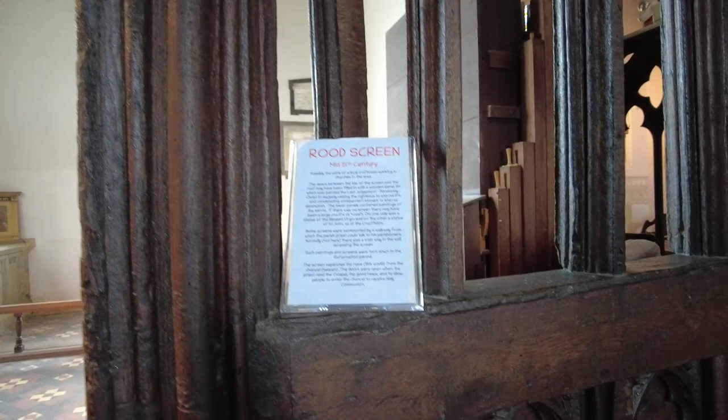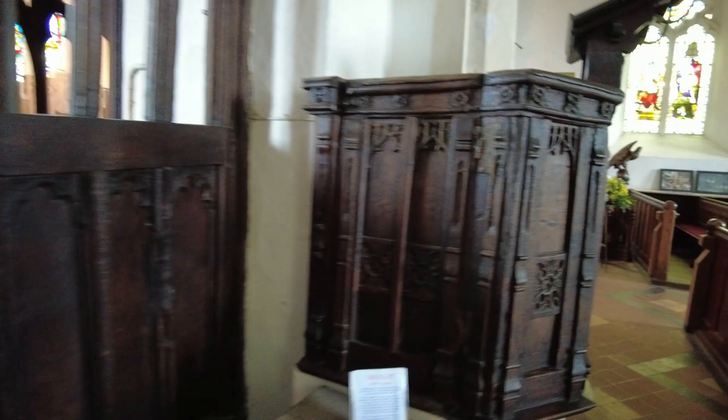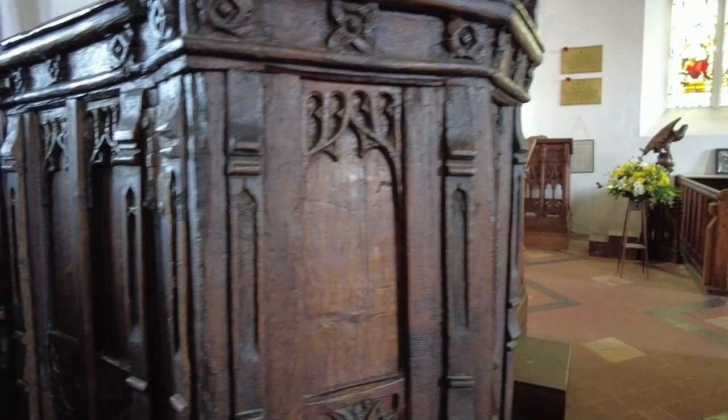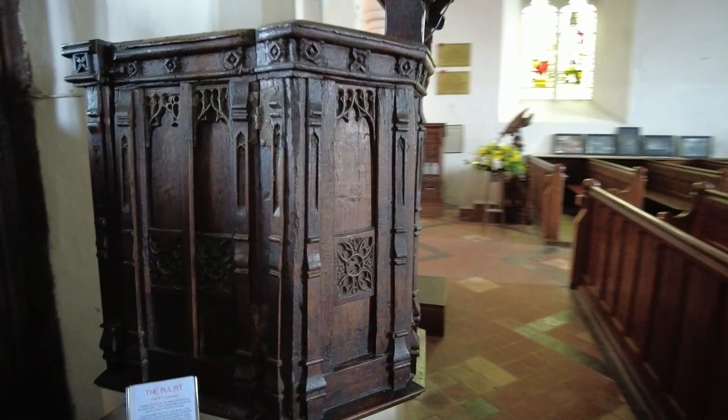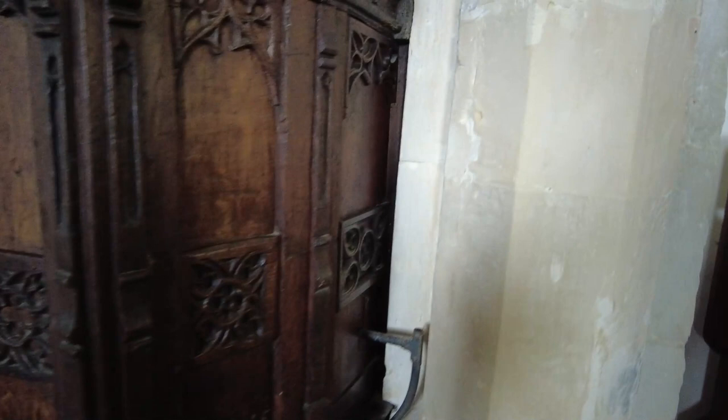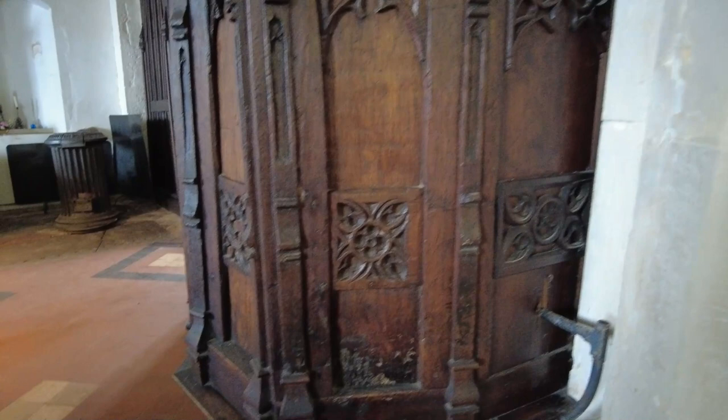And look at that old pulpit. Wow, that's very old. Let's have a look. That's 14th century. Look at the way that's been carved. That's beautiful. Didn't have the tools that we have now, and that's still stunningly, beautifully carved. Quite naive in a way, some of it, but lovely nevertheless.